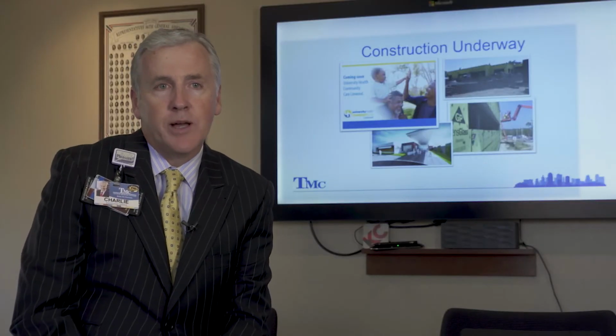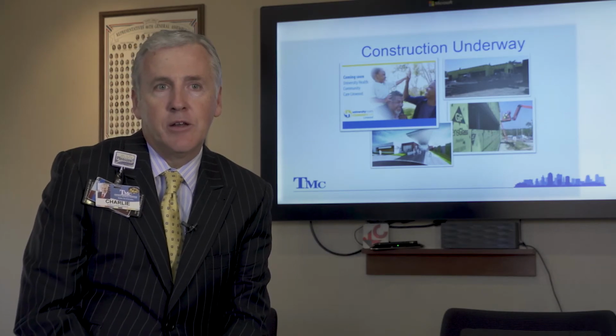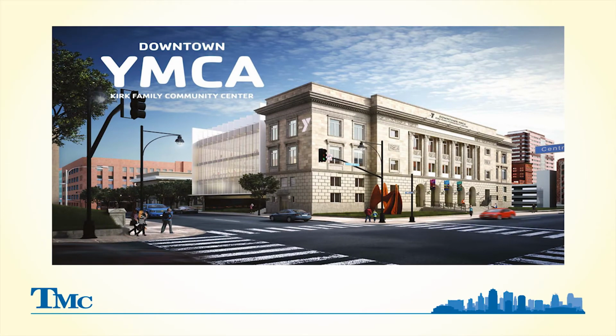Our partnership with the YMCA really goes past Linwood, though. We're looking at a new facility in downtown Kansas City. It'll be in the old Lyric Theater building. That partnership will involve sports medicine, also chronic disease management, bringing a new opportunity for healthcare in the downtown area and all those new residents.